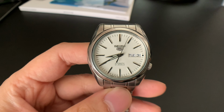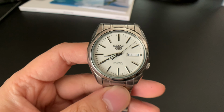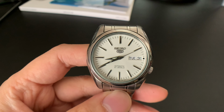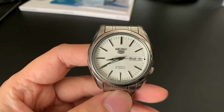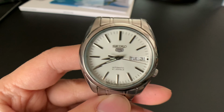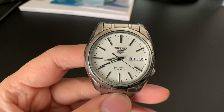I'm not saying that you can just buy this and forget about the Rolex, no. But if you are someone who is a collector that already has a lot of sport watches, looking to get their feet wet, get some variety in their collection, this is a great way to get started. Before you jump any further, of course.